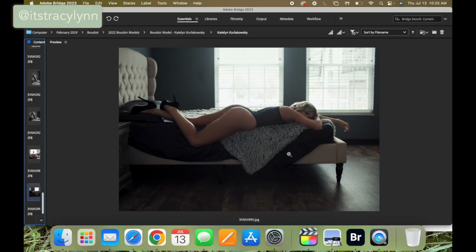Let me show you exactly what I mean. I'm going to show you a few photos from this client session because I pose all of my clients from head to toe. This is a super simple photo. You can see I'm really using light and shadows to sculpt her body, but she is posed from head to toe. Every single piece of this client, every single body part is posed from head to toe, from the softness of her hands to the way that her legs are laying.